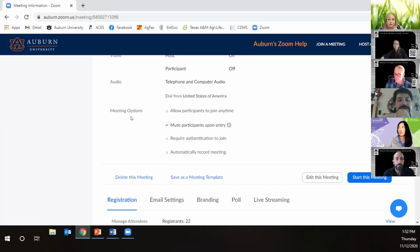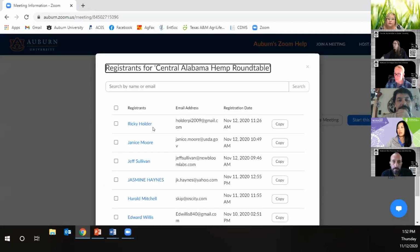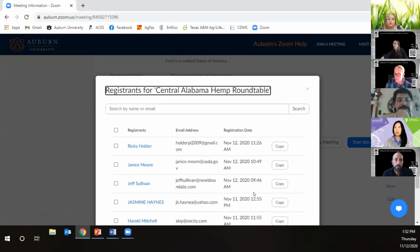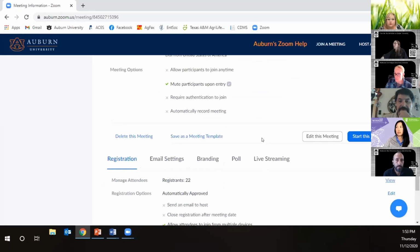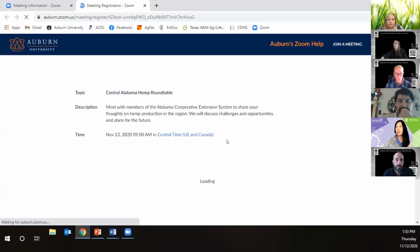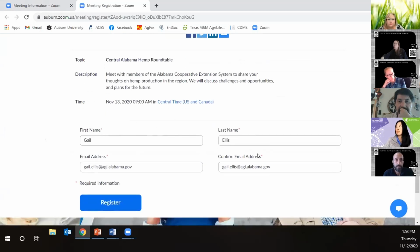And then I can go in here and view all the people who have registered for the meeting and when they did, and their email and that sort of stuff. And then they all get an email confirmation saying you're registered, here's the link. If I were to click on this link, it's going to take me to a registration where I need to type in my name, my address, and then register. And if there was a passcode or something, then you would get it sent to you when you register. And so that's how we do this for Extension meetings.